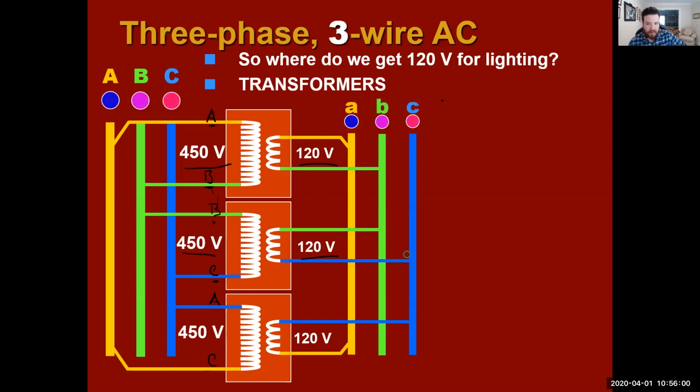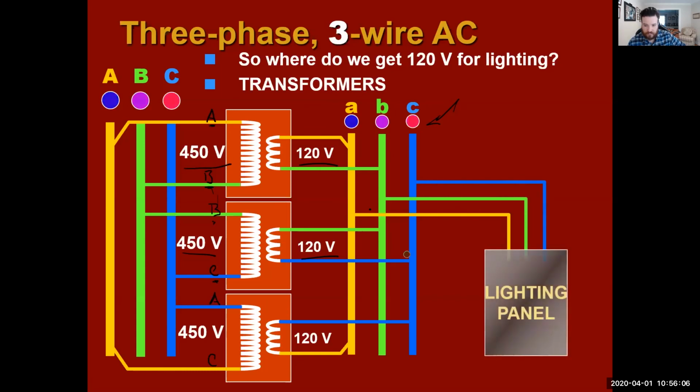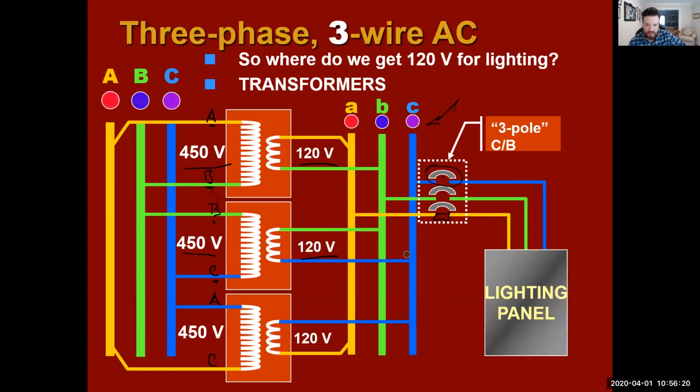So now we have our 120 volt lighting circuit with a nice breaker. This is a three pole circuit breaker, like we said, this symbol right here. A lot of times you'll see it without that nice little neat box there. It's fine, that's still the circuit breaker. That's a three pole circuit breaker. You can tell because they're all in combination. They're usually boxed out and together like that.